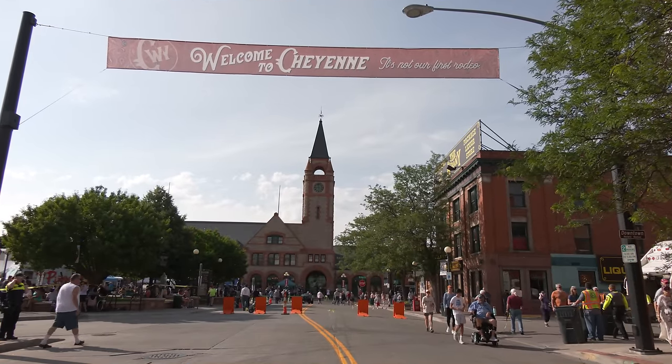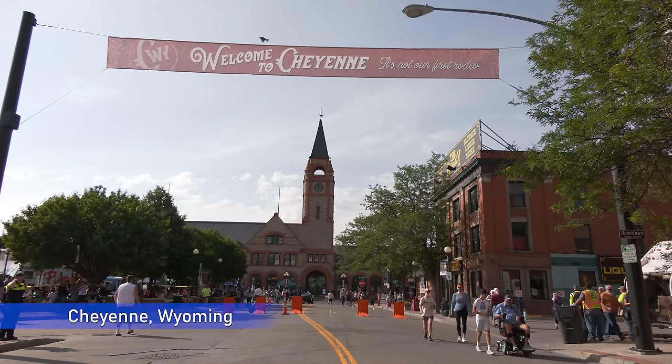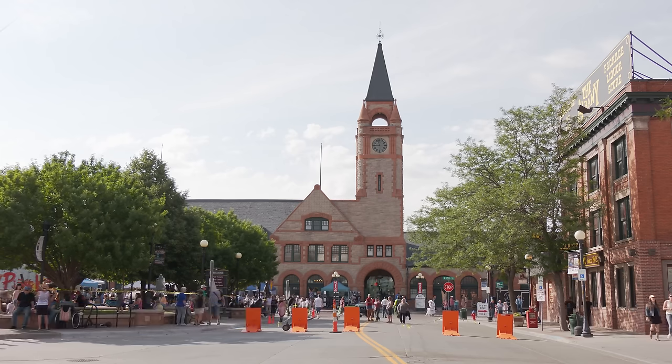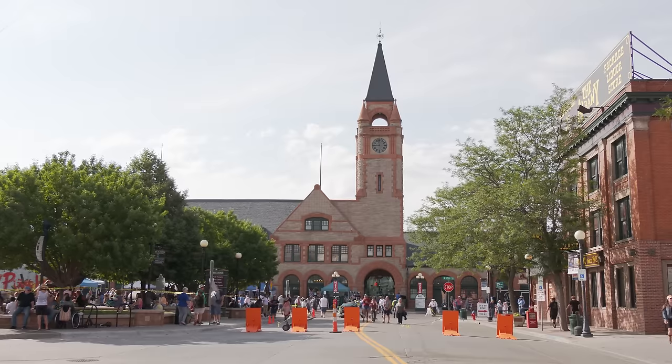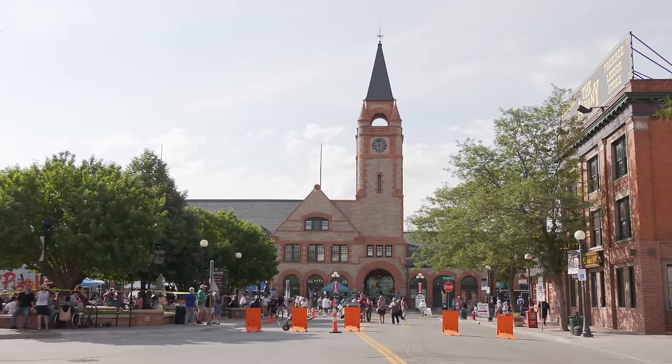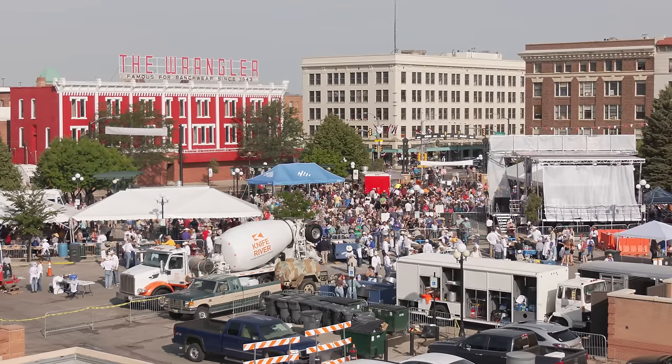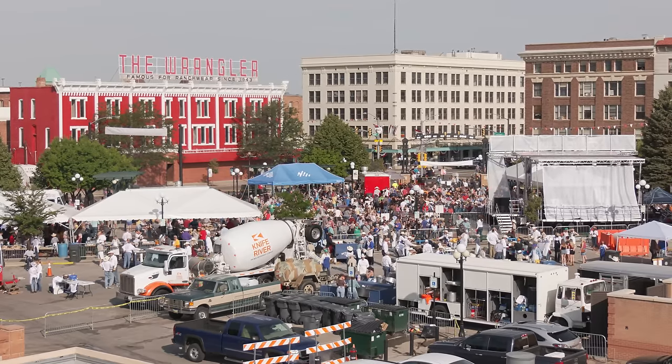On July 4, 1866, Grenville Dodge of the Union Pacific Railroad announced the selection of a town site in what was then known as the Territory of Dakota. The railroad called it Crow Creek Crossing. Residents called it Cheyenne. Today it boasts a population of around 65,000, making it the most populous city in Wyoming.